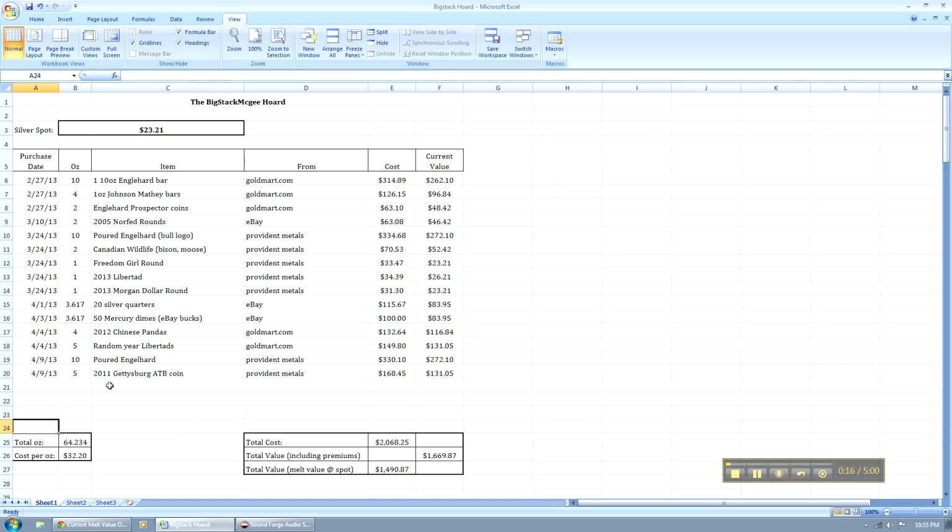Okay, next I want to just show you, let's go back to these eBay purchases. I ordered some 90% silver here, 20 silver quarters and 50 Mercury dimes, both of which are basically $5 face value purchases. But how do I come up with the number of ounces to put in? I have here 3.617 for both.